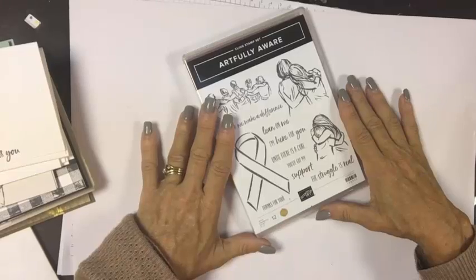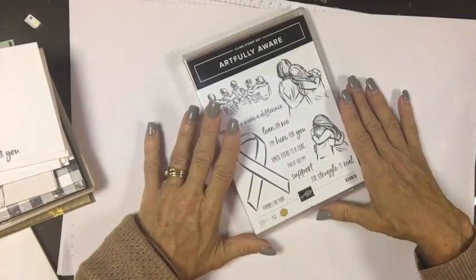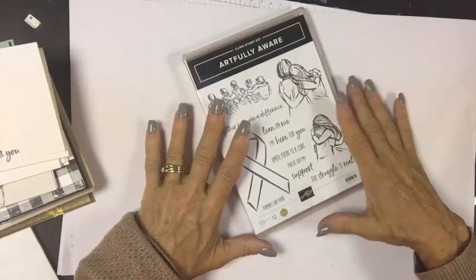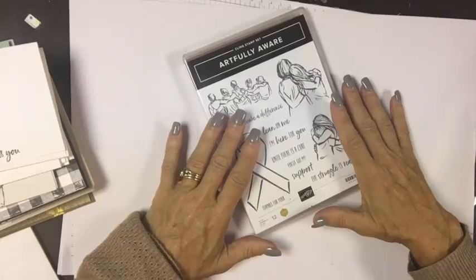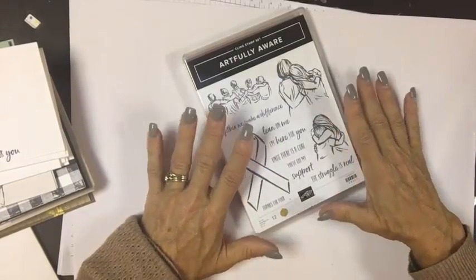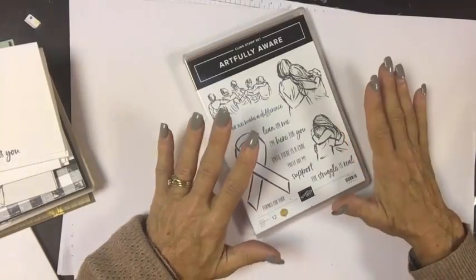So for those of you who don't know my Stampin' Up! story, I joined Stampin' Up! over 22 years ago, and I joined it to build a business. I did not join it for the discount. I didn't join it just to enjoy crafting, to get a collection of stamps. I didn't join it with the intention of, I'll just try it out for a little bit. I truly joined to build a business. I saw something that just spoke to me, and I thought, I'm going to give it a go.